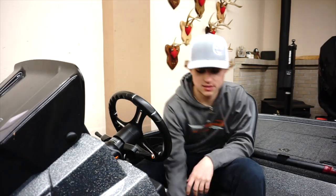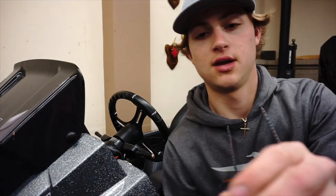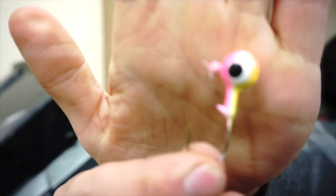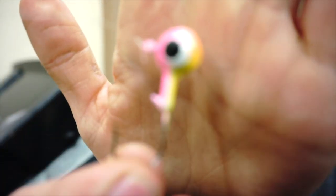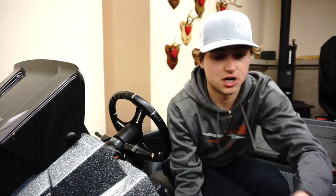What we're going to be using is jigs and hair jigs. What a jig looks like, if you don't know already, is just a ball-headed jig, which looks like so. This is a lemonade color that I'm going to try right away. Like I said, we're going to be using this jig right here, and we're also going to be using hair jigs.